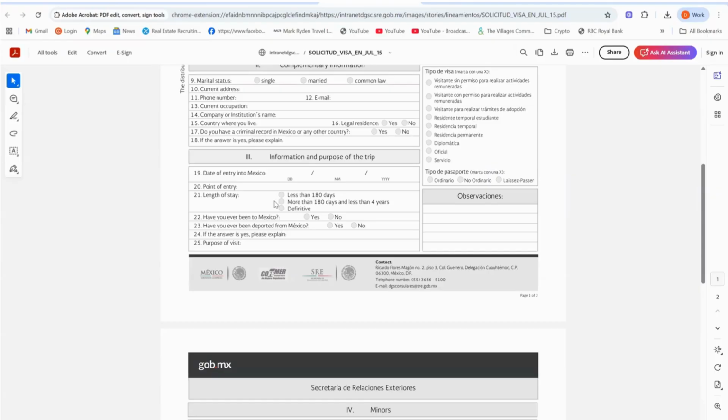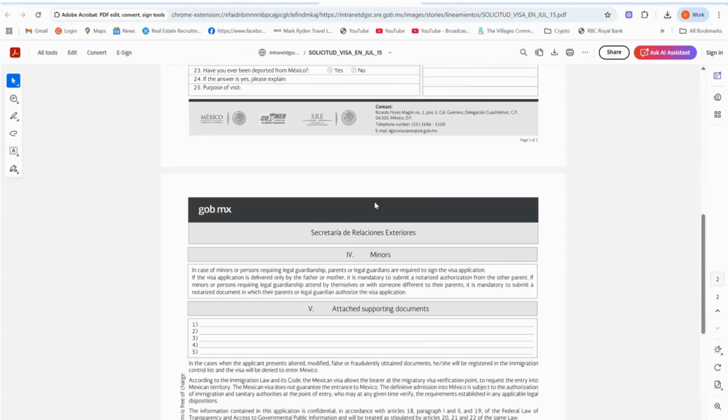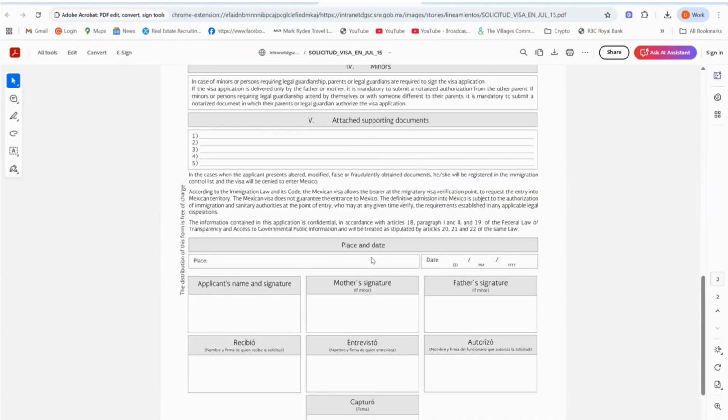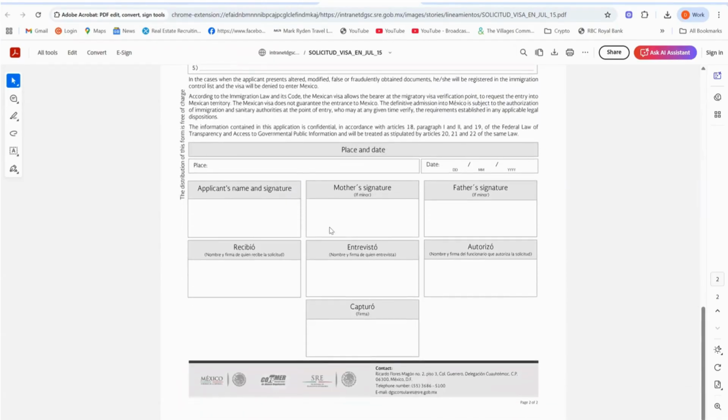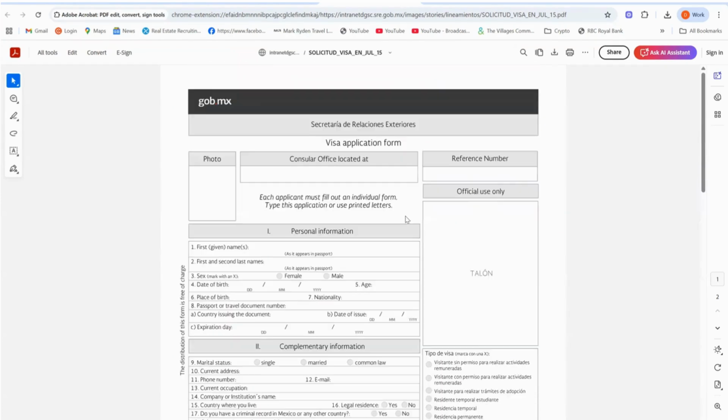So it's up to you. You can do the less than 180 or more than 180. It might be easier just to check off the more than 180 days and not have to deal with the questions that I've got. So this is the document that you actually have to fill out and take with you. It's 2 pages. Don't sign anything until you actually get to the consulate. So the place, the date, and the signatures, don't do any of that until you're right in front of them. So that's important to know too.